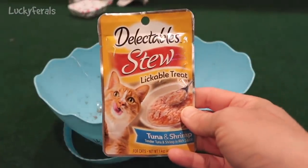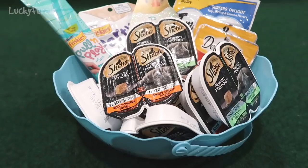Delectable stew, lickable treat. And this was the cat's Easter basket this year. This was their first Easter. They had a great time. If you're wondering where Splash is, he's somewhere under a piece of furniture.